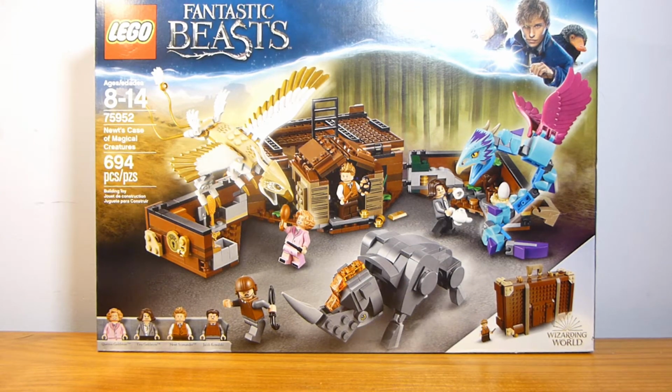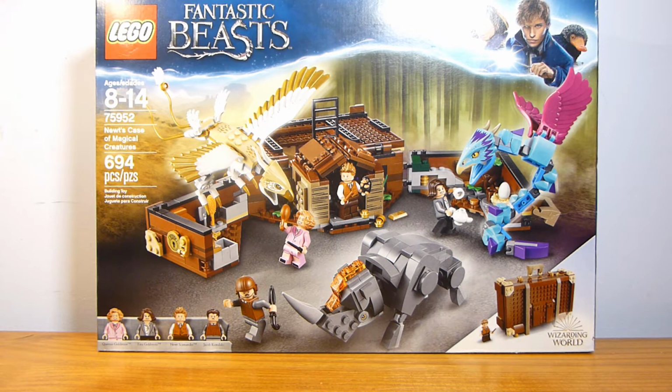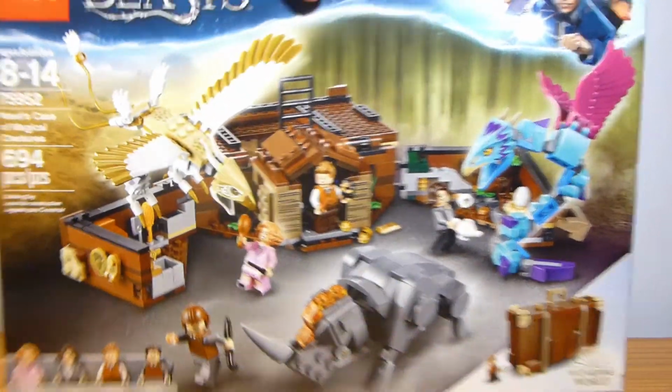Alrighty guys, welcome back to another LEGO set review from BrickByBrick, and today with set number 75952, this is Newt's Case of Magical Creatures, containing 694 pieces and retailing for $49.99, which is a remarkably good looking price per piece. It contains 4 minifigures, all of which are exclusive, and a typical $50 box size.